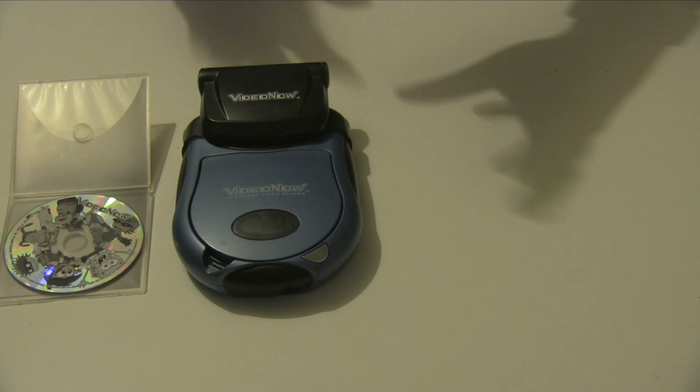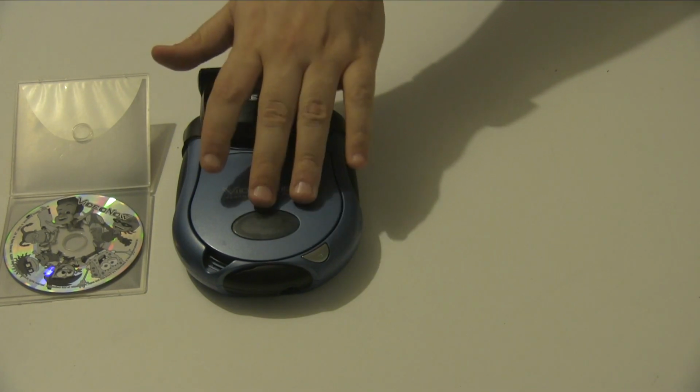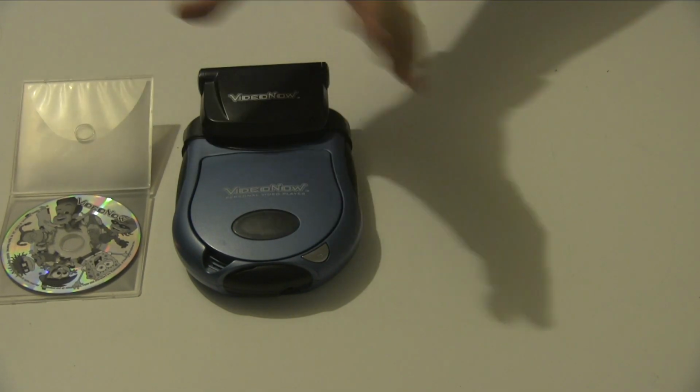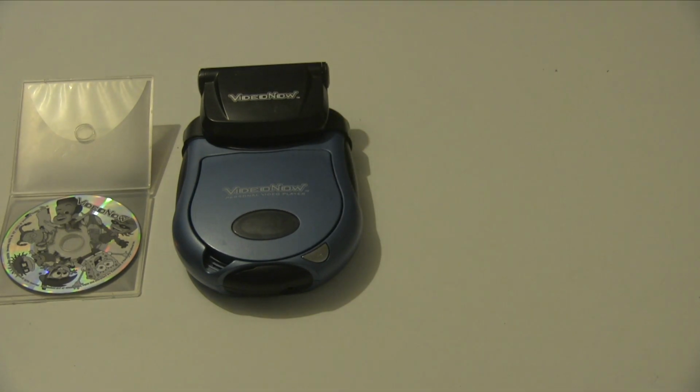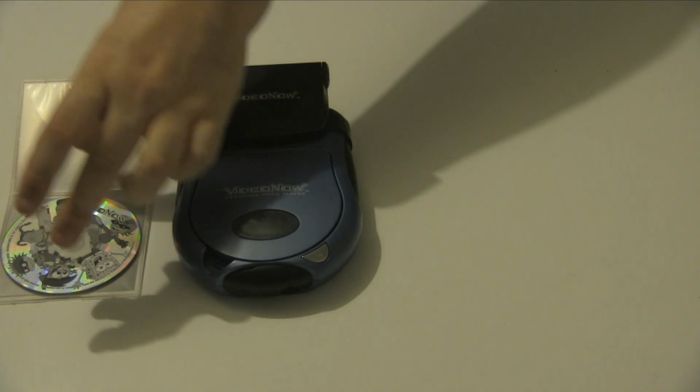It also had a slightly larger screen as well, which meant that although it could play the discs from this machine, they were slightly cropped to fit in with the new ratio of the screen. The PVDs also were a tiny bit larger.